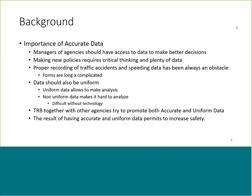Why is it important to have this accurate data? The reason is that agency managers need to use this data to make better decisions, and making new policies requires a lot of critical thinking and data analysis, which requires accurate data. To be able to perform this analysis, we need to have uniform data, which is something that these e-citation systems can help with. And with the use of this uniform data, we can also improve the safety of the drivers.